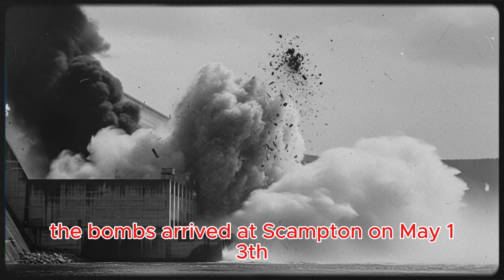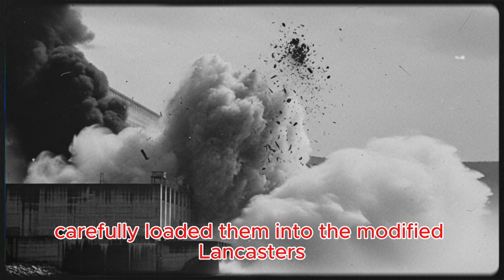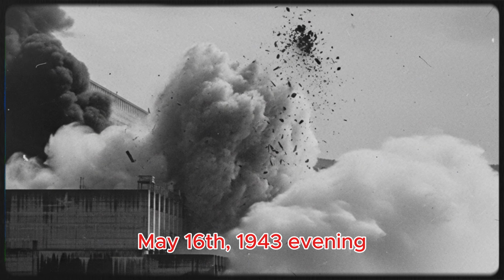The crews returned to their aircraft, final checks, final preparations. The bombs arrived at Scampton on May 13th, still warm from their final test explosion. Ground crews carefully loaded them into the modified Lancasters, ensuring the rotating mechanism functioned perfectly. May 16th, 1943. Evening, the crews gathered for final instructions.